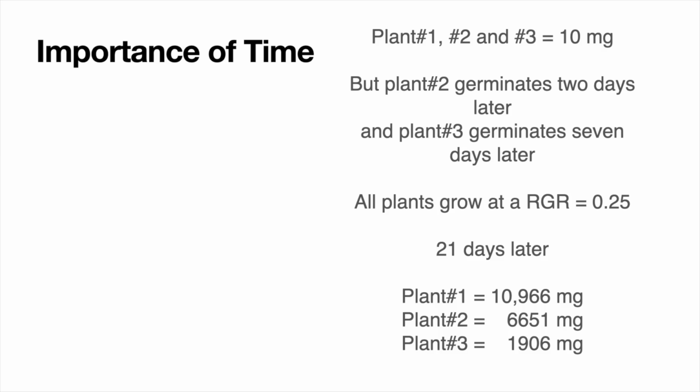In this example, we have 3 different plants, all of which are equal in size. Plant number 1 is equal to 10 milligrams. Plant number 2 germinates 2 days after plant number 1. And plant number 3 germinates 7 days after plant number 1. Again, all plants grow at the same relative growth rate, which was equal to 0.25.